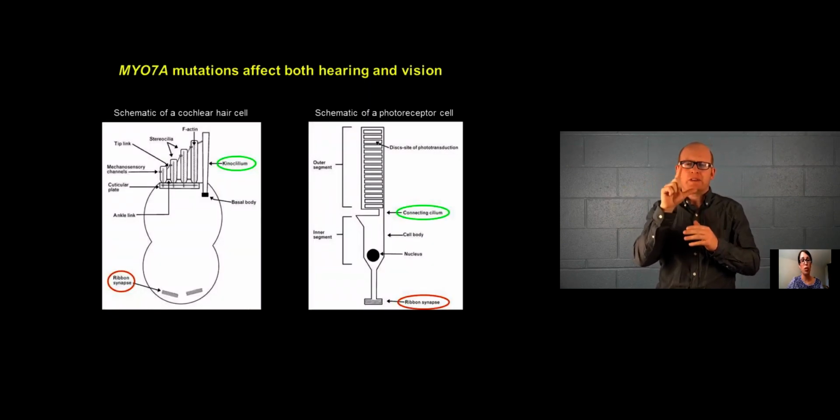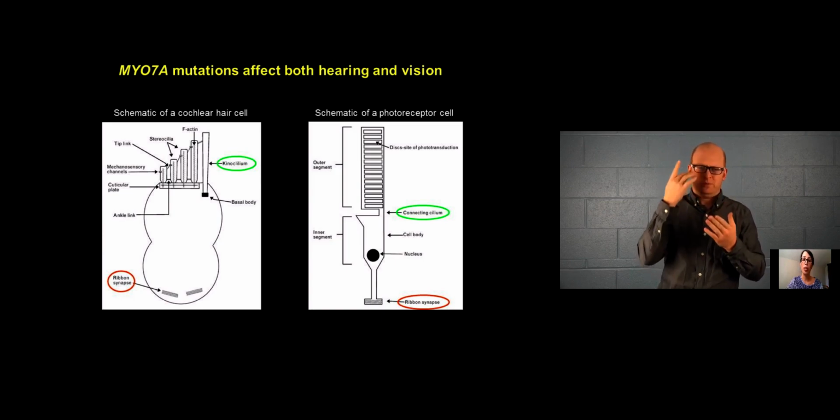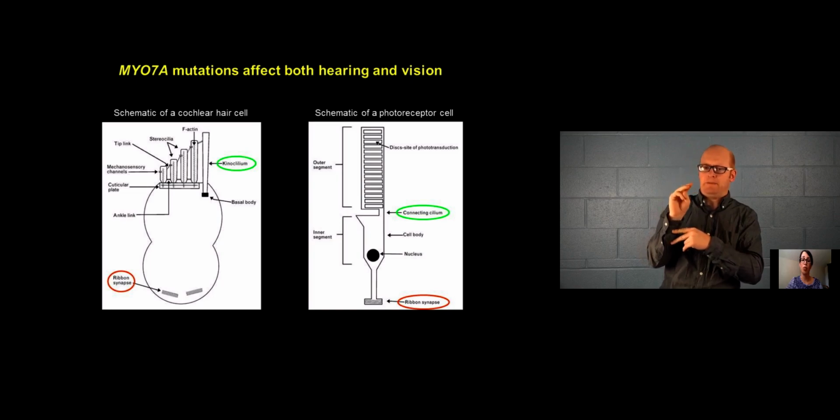Myosin7A protein is known to be expressed in the hair cells of the inner ear, as well as the photoreceptor cells of the retina. You may be wondering why both hearing and vision are affected in USH1B, and the answer lies in the structural similarities between the hair cells in the inner ear and the photoreceptor cells in the retina. Both of these cell types contain a very specialized feature called a cilia. In the hair cells, it's called the kinocilium, and in the photoreceptors, it's called the connecting cilium. And when Myosin7A is absent from either of those two structures, those cells become unhealthy, ultimately can degenerate, and thus a loss of hearing or vision can result.